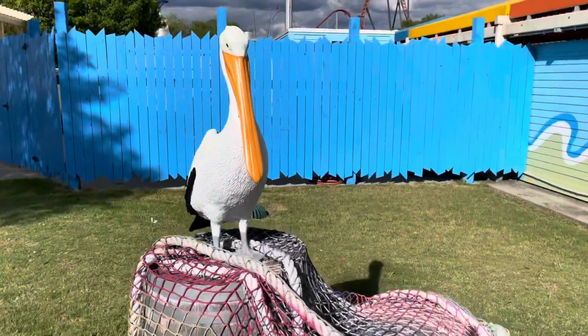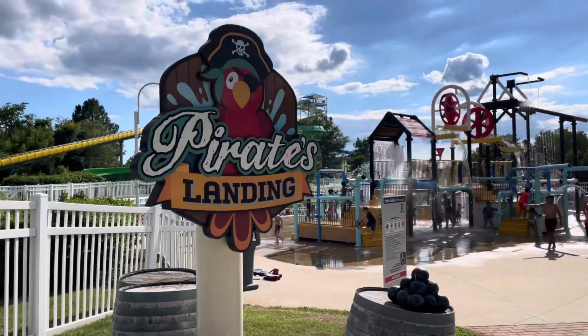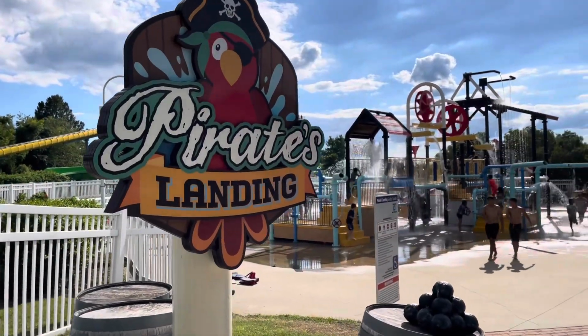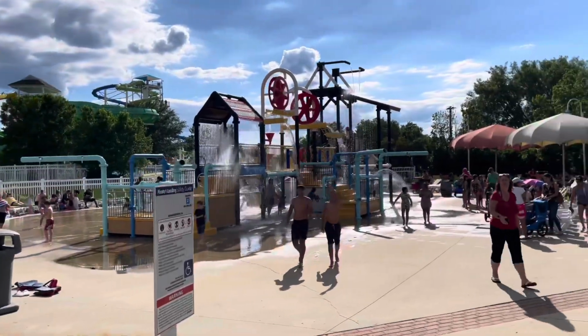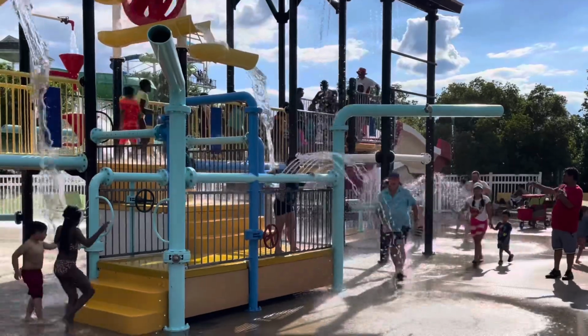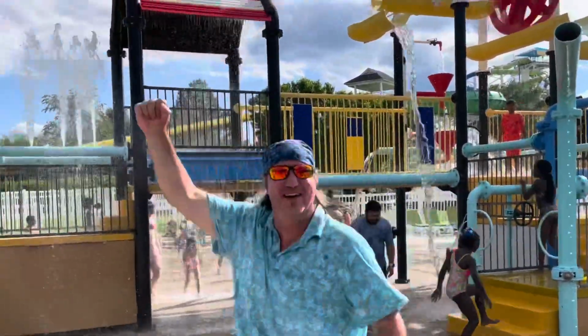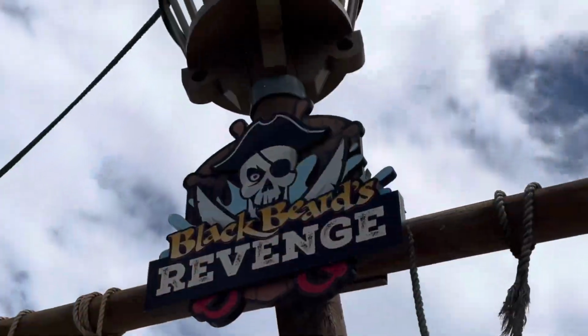Have you seen any pirates out here? For those pirates in training, I think we found the place. Can you believe that this structure right here does not have 3, 4, 5, but 6 slides right there? Arr! Fit for a pirate like rock.